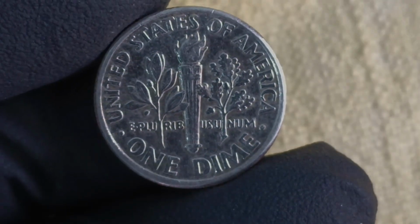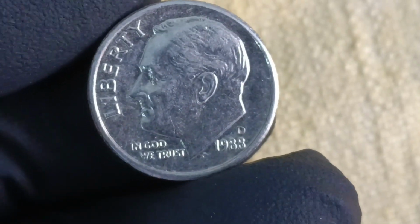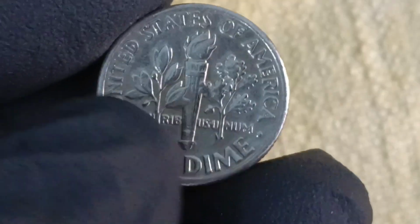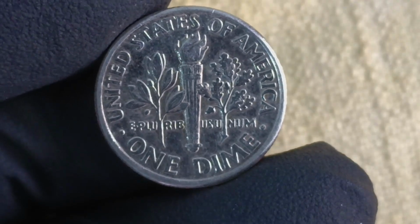In fact, stories circulate online of a man who unknowingly had one sitting in his late father's coin collection, only to have it appraised and sold for millions years later. It's tales like these that make every coin searcher dream of uncovering their own jackpot. But to identify such a gem, you have to know what to look for.